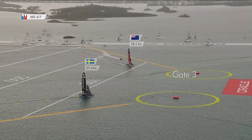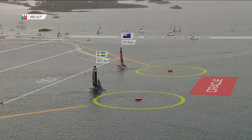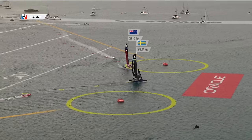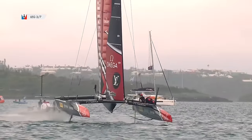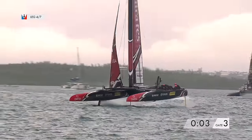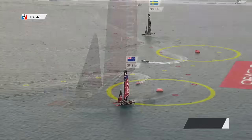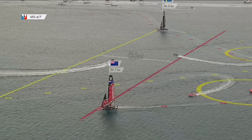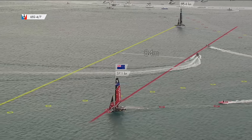Now we're coming up to a key moment here. If Burling can get into that zone and have a piece of Artemis, he would be allowed to round that left, but Artemis gets across and stays barely in the lead. Just in the nick of time for the Swedish boat. Round they go, but there is less and less of a gap between these two. And look at the boat speed of the Kiwis, just piling away from the gate.